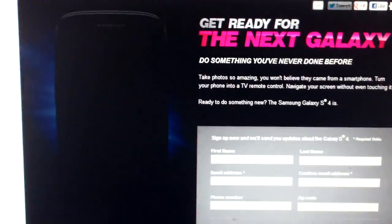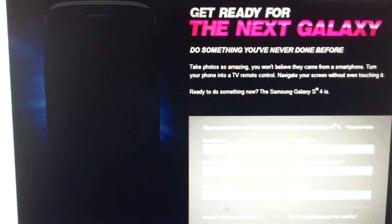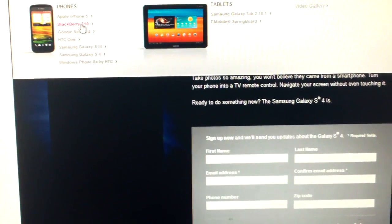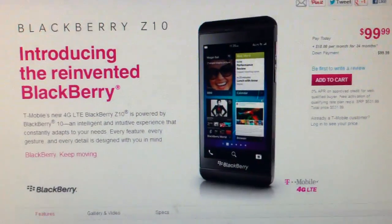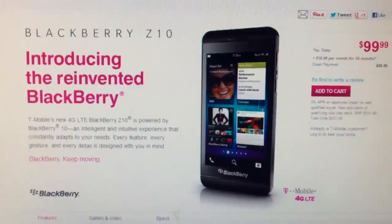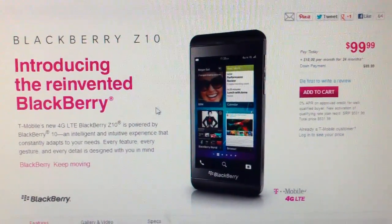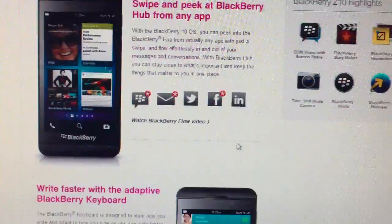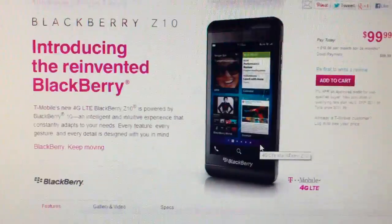I will, however, be picking up the Galaxy Note 3 whenever that drops. T-Mobile will be getting that as well. There's the Galaxy S4. The BlackBerry Z10 is now launched. It just launched today. So those of you who still have some income tax money left, or you got a bonus at work like I did, I don't need to splurge. Obviously, I have an iPhone 5. I've been using that. I have a Nexus 4. I am going to pick one of these up, though. I'm not going to lie, I really like the BlackBerry Z10. I'm ready to experience it and see what it's about.